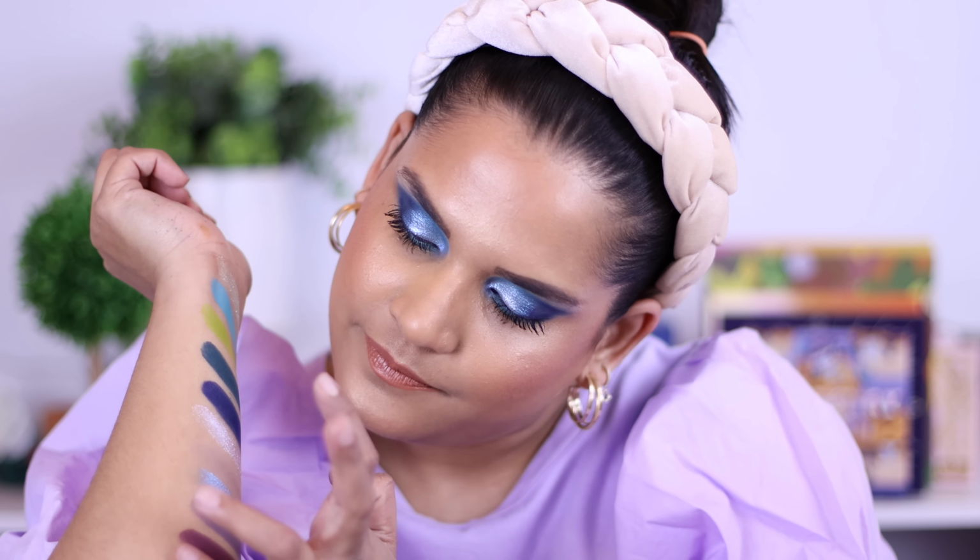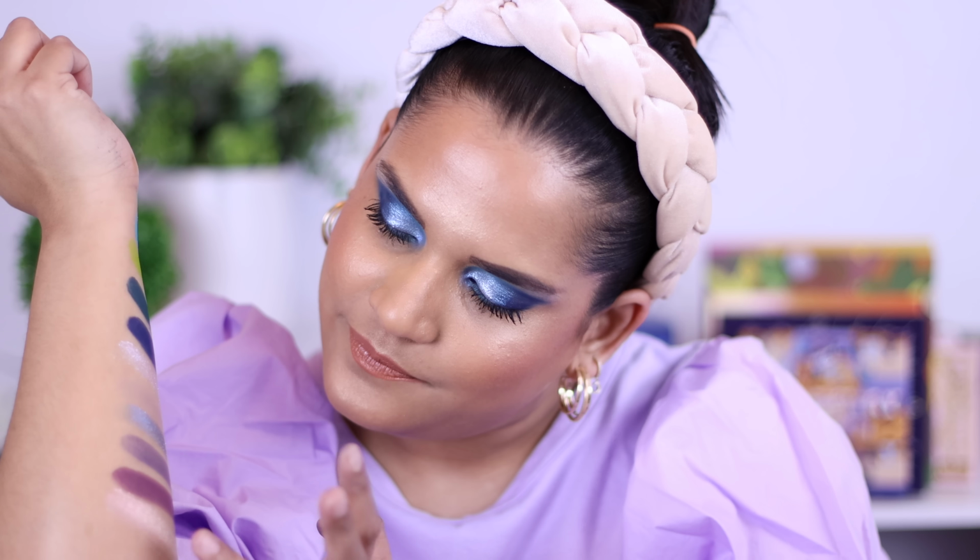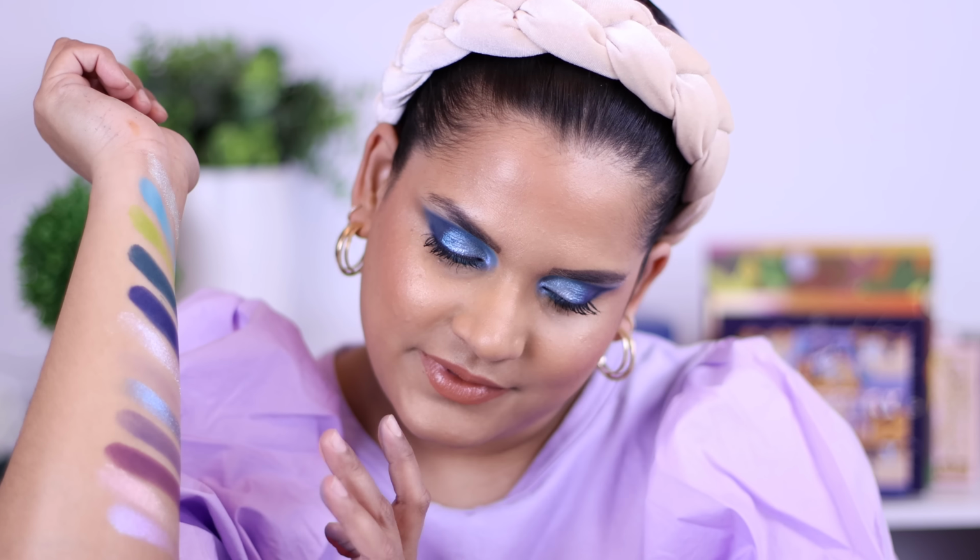Come on, Pinky. Put some back into it. Yep, that's the shade Nova. I have that in my inner corner. And in my inner corner, it's picking up almost an electric blue shade with all the colors. It's like reflecting all the shades in my crease.